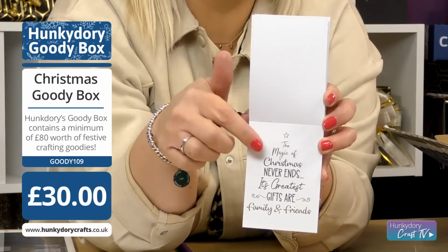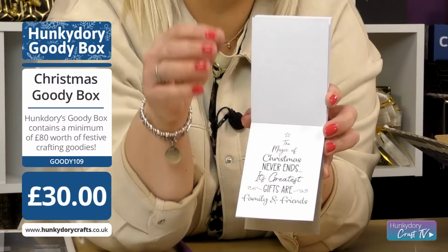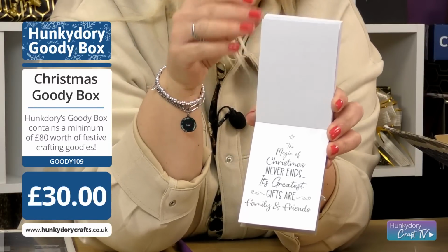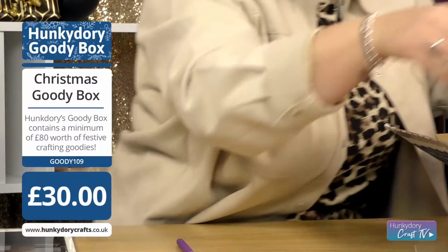Oh, that'd be good. And you could use your nesting dies with these, couldn't you? They don't need to stay this shape. I love these as well because I think they're really good. They're not too overwhelming for colouring. If you want to practice your colouring, these are perfect as well. So that is your Say It With Style pocket pad. Love this.